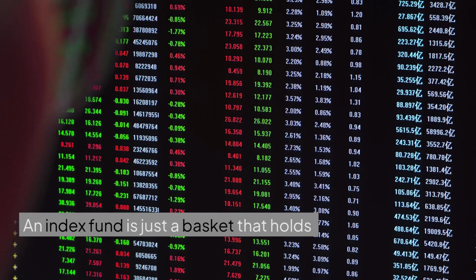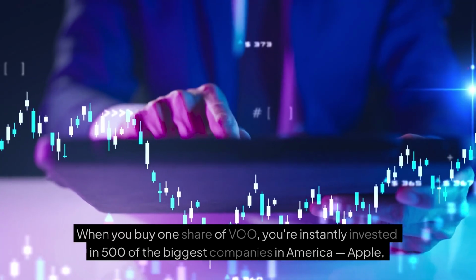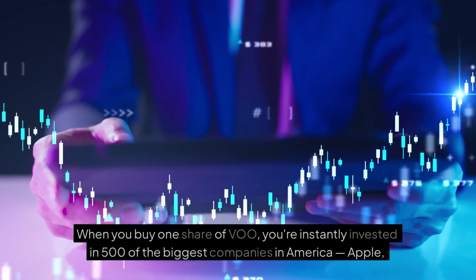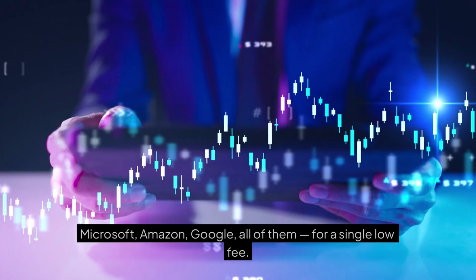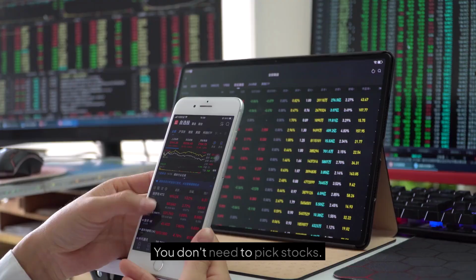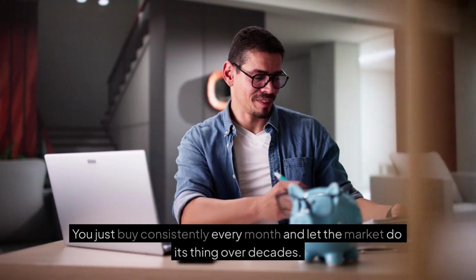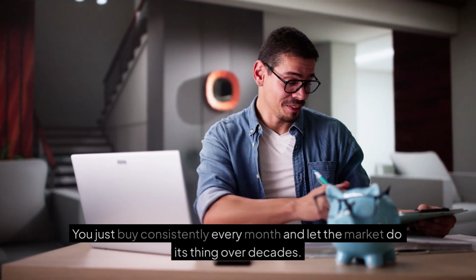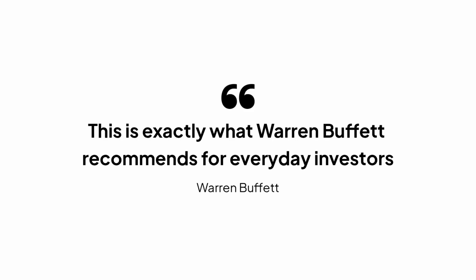An index fund is just a basket that holds hundreds or thousands of companies at once. When you buy one share of VOO, you're instantly invested in 500 of the biggest companies in America. Apple, Microsoft, Amazon, Google, all of them, for a single low fee. You don't need to pick stocks. You don't need to time the market. You just buy consistently every month and let the market do its thing over decades. This is exactly what Warren Buffett recommends for everyday investors. And it's what most professional fund managers fail to beat.